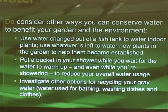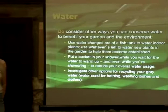Think about other ways you can conserve water. I used to have a fish tank. I would change the water out of the fish tank, use it to water my indoor plants, and then put it on my outdoor plants. During the winter, I would put it on my compost pile because it would be too warm. It would burn anything I would put it on out in the garden. Put a bucket in your shower while you wait for the water to warm up, and maybe even while you're showering, although I keep stumbling over it in that context, and I haven't been able to figure that one out.